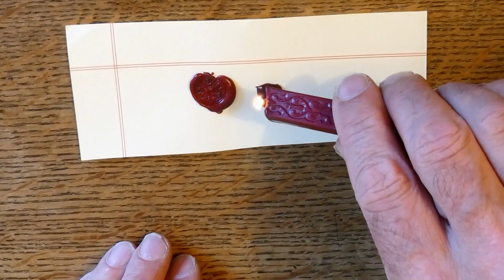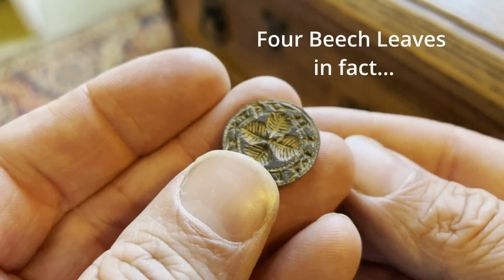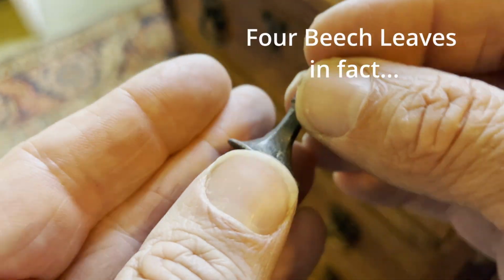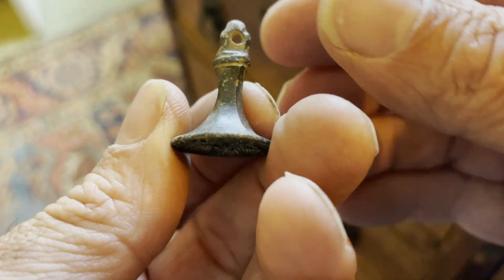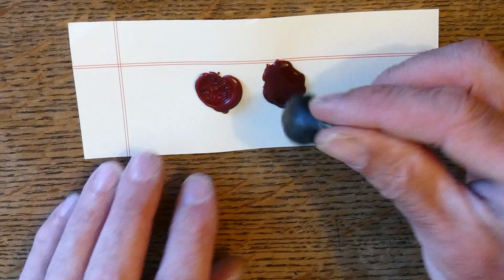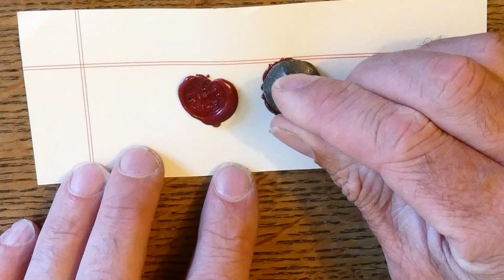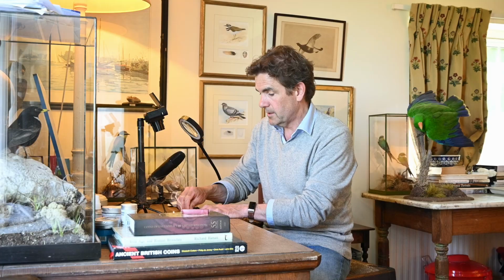The first one I found we'll do next. This one is rather lovely. It's a four-leaf clover. Can't remember what it says. "I'm devoted to you," or something like that. I mean, such personal things. It really does make you think of the last person to use one of these until it's found again by you in the middle of a field somewhere. Let's take that one off.